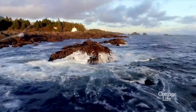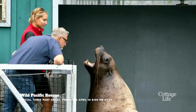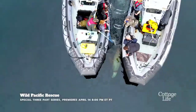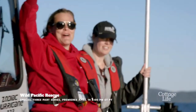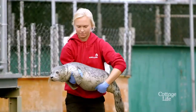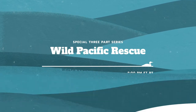On Canada's magnificent Pacific coast, let's go get them. A group of charismatic and devoted veterinarians has one mission. Giving these animals a second chance at life is just the greatest feeling. Saving the lives of wild marine mammals and setting them free. There you go, big fella. That's how you do it, my friend! Their motto? Every animal counts. Wild Pacific Rescue. Series premiere, April 14th at 8 on Cottage Life.